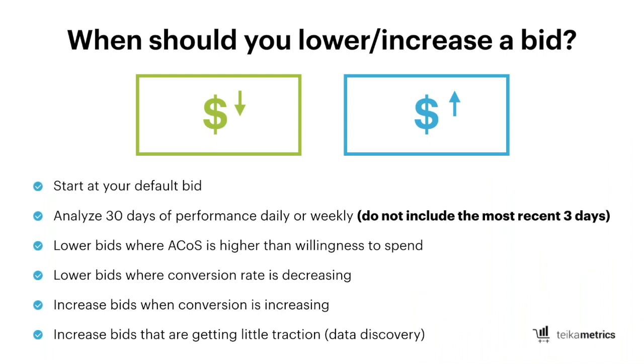So when should I lower or when should I increase a bid? You want to start at your default bid and begin to analyze at least 30 days' worth of performance. You can do this daily or weekly, depending on how much time you have. But you want to start to lower bids where ACoS is higher than you're willing to spend.